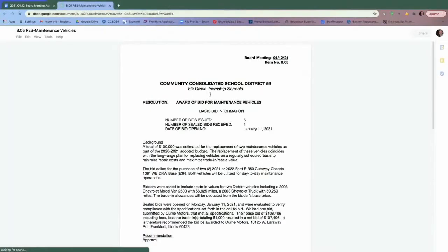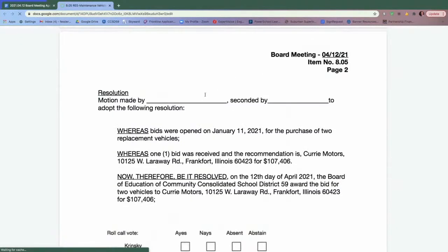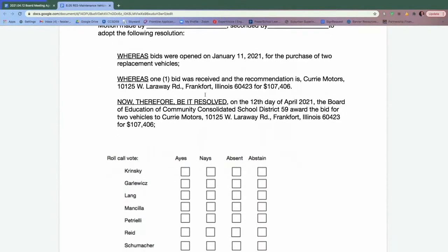I can take that one. Whereas bids were open on January 11th, 2021 for the purchase of 2 replacement vehicles, whereas 1 bid was received and the recommendation is Curry Motors, 10125 West Laraway Road, Frankfort, Illinois, 60423, in the amount of $107,406. Now therefore be it resolved, on the 12th day of April 2021, the Board of Education Community Consolidated School District 59 award the bid for 2 vehicles to Curry Motors, 10125 West Laraway Road, Frankfort, Illinois, 60423, for $107,406. Do we have a second?